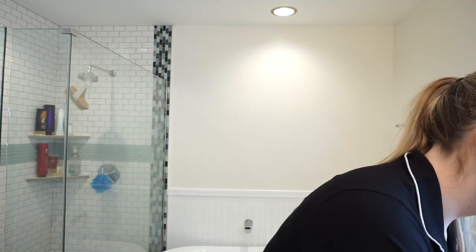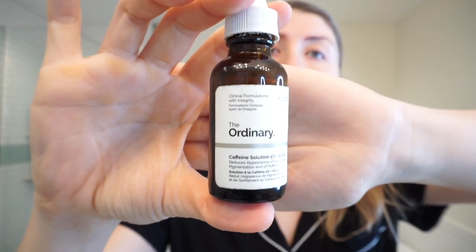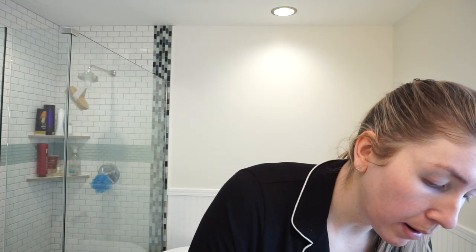Okay, next I use this eye caffeine from The Ordinary. This is less than $10, I'm pretty sure. And this is a caffeine solution, 5% plus EGCG. Hopefully you can focus on that. And so I just put a tiny bit, and this bottle has lasted me over a year. I just put a tiny bit under my eyes. This reduces puffiness and like the contour, so like the sunken in look under your eyes, and also helps with dark circles.